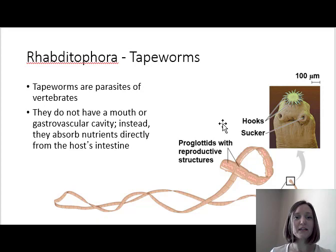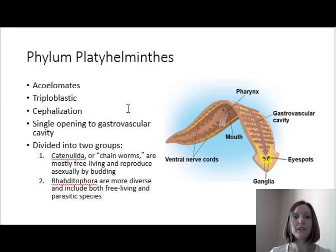All right, so that is Phylum Platyhelminthes. Again, they are acoelomates. They are triploblastic. They're the first ones that we start to see cephalization in. Many are free living, but many also are parasitic.